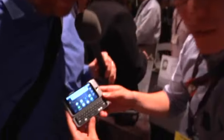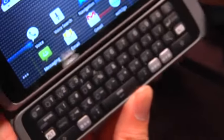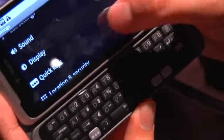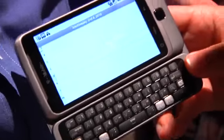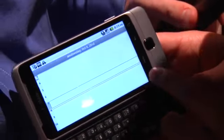Okay, there are 3 weird buttons on the keyboard. What do they do? Apparently you can program them to do anything you want. Let's go to the menu, settings, and they're called quick keys. Right now they're set to calendar, play all, and latitude. That is really neat. What are my favorite apps? Fruit Ninja.